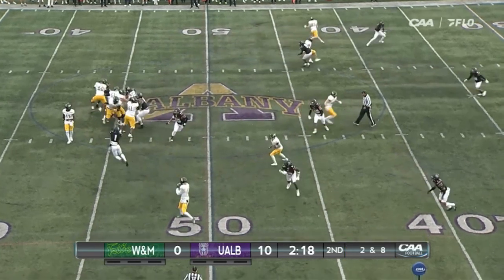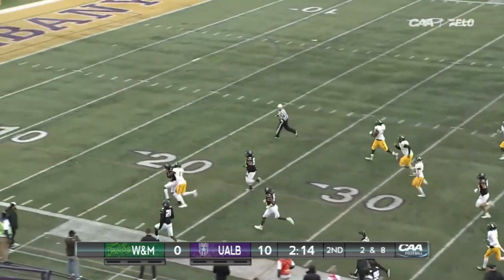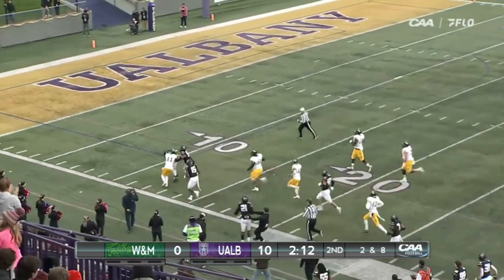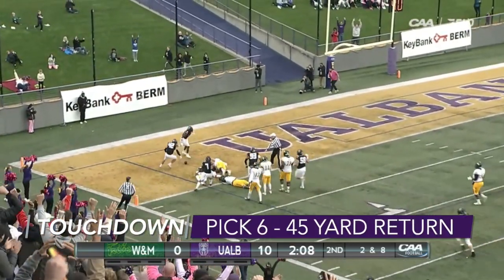Tribe's going quickly, another quick throw, and it's intercepted right in the arms. Darius Wilson's got to make a stop, and he does not have him yet, inside the 5 and the 1, and he might have scored.